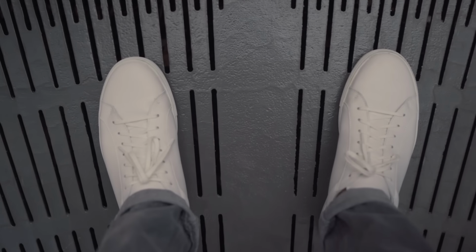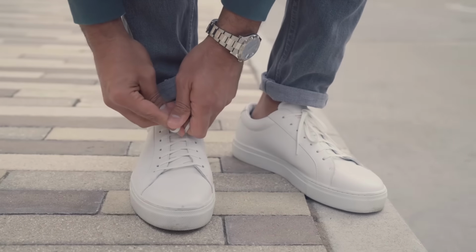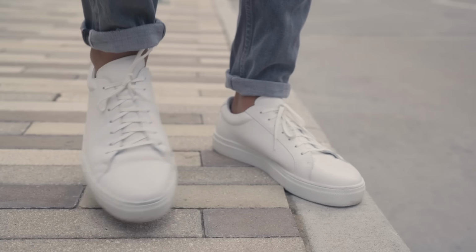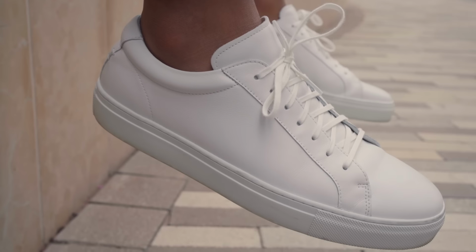The toe box is wider than the rest, but they don't look bulky by any means. They were the most comfortable out of the box, and I'd recommend them for people with wider feet trying to find some minimal leather sneakers. I especially like the outer heel, which slopes inward to follow the natural shape of your foot, while giving these a clean look from the rear and side.